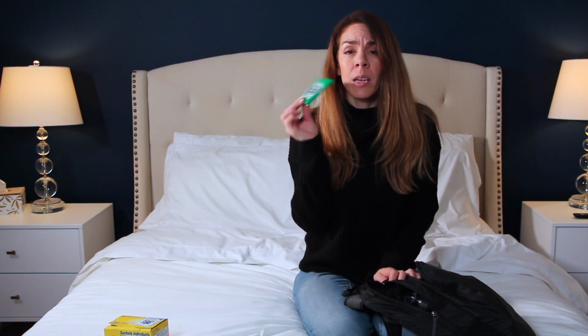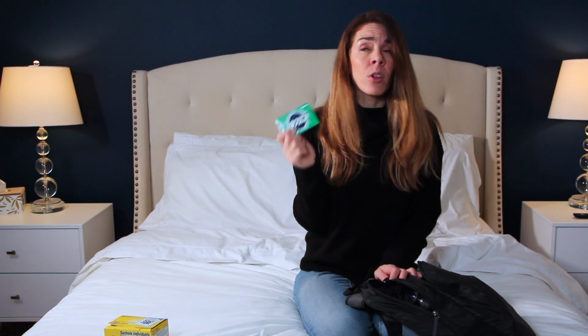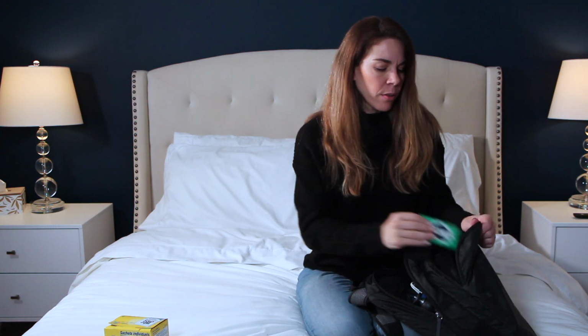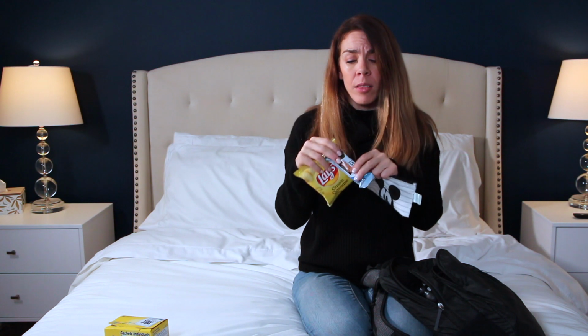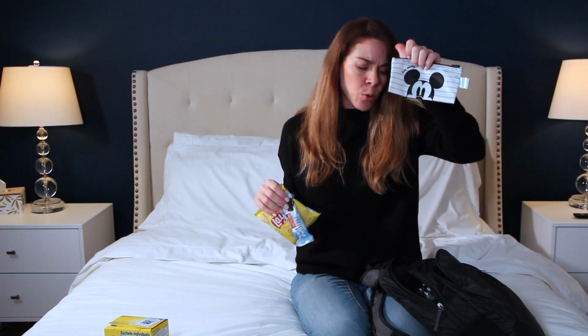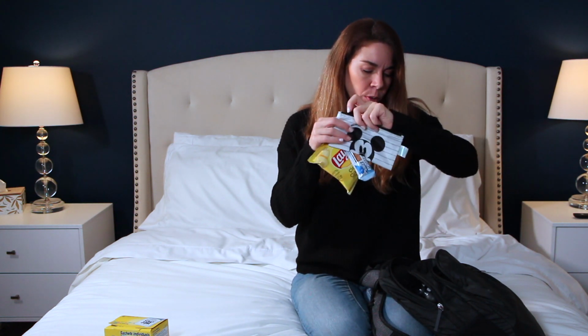I also recommend bringing a pack of gum. Disney World doesn't actually sell gum on property, so if you do like to chew on gum, definitely bring a pack. And I like to have this when I fly, just to make sure that my ears pop and don't hurt during the flight. I also like to pack myself a whole bunch of snacks to eat during the flight. So here I have a protein bar, a little bag of chips, and some fruit packed in this little reusable snack bag.